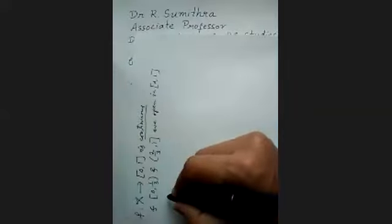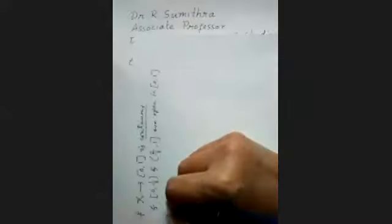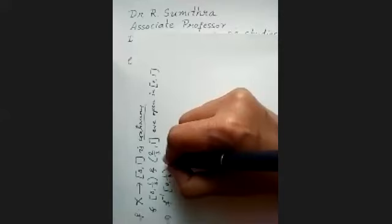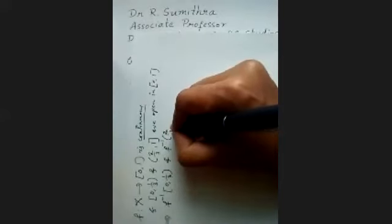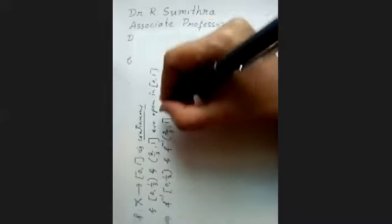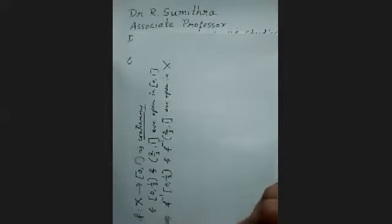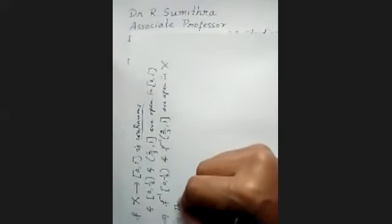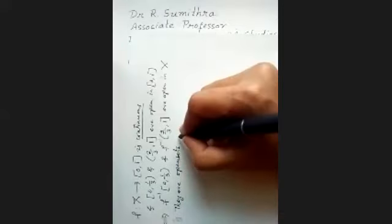Inverse of open sets are open sets because it is a continuous map. So F inverse of the open set, and one more, F inverse of this other open set. So these two are open. Where? The inverses will be in X. So in X, we got two open sets.